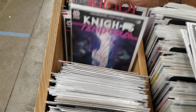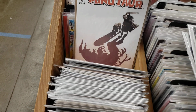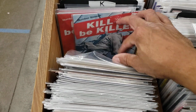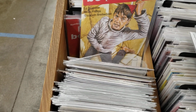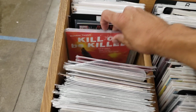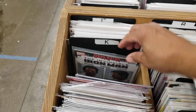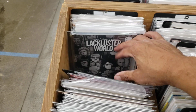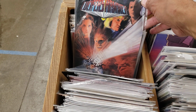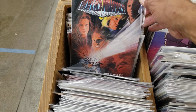Okay, Kid Eternity. Okay. This is a good story. I have yet to go through all of it, though. I wanted to see what was going to happen to him near the end. Oh, Iron Man. Lackluster. Lucifer's Hammer. Is that a movie? And a best-selling novel, okay.